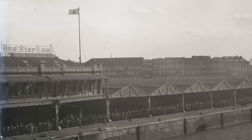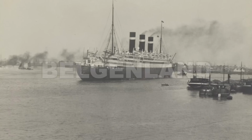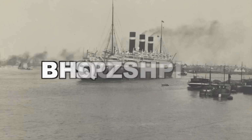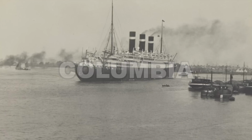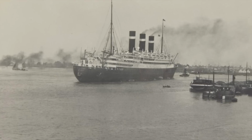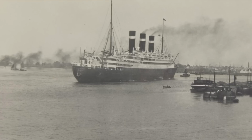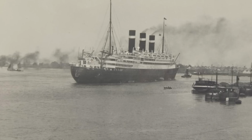The ship was transferred to Panama Pacific Line, another company owned by International Mercantile Marine. Belgenland was renamed Columbia and went on cruises to the Caribbean from New York. Columbia's first cruise in the spring of 1935 was a success, but interest sharply dropped after the first voyage. From then on, there was not enough demand for the cruises to be profitable. The ship was laid up until summer of that year.